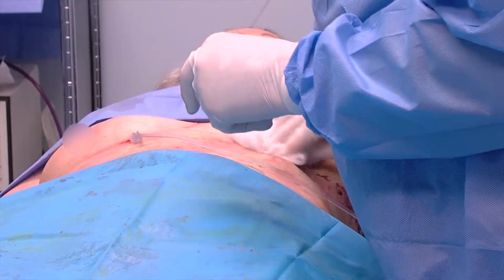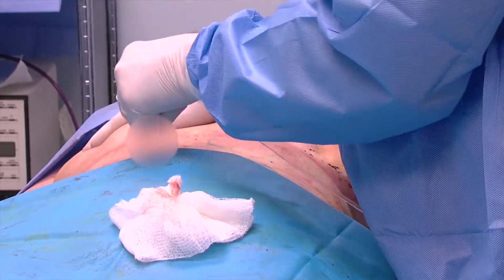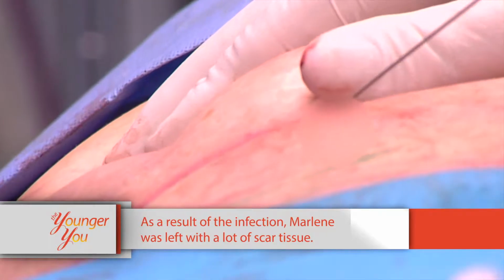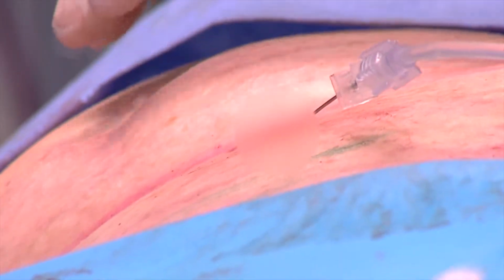She has scarred down areas here that, if I go like that, you can actually see that it pulls a scar down. It's attached to it. And so what we're going to do, this is what we do sometimes, we'll go under there and separate the scar so that it can bounce up, and then you won't have that valley.